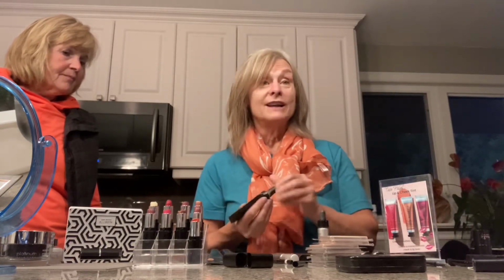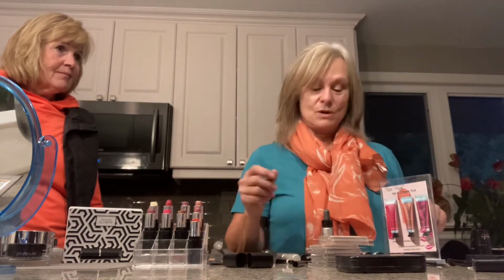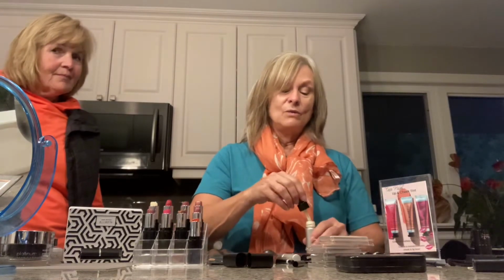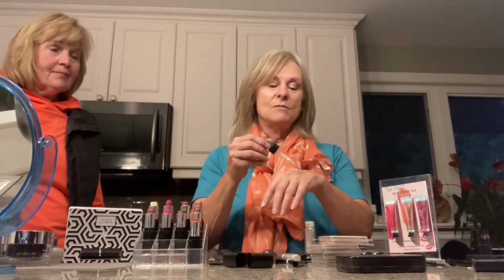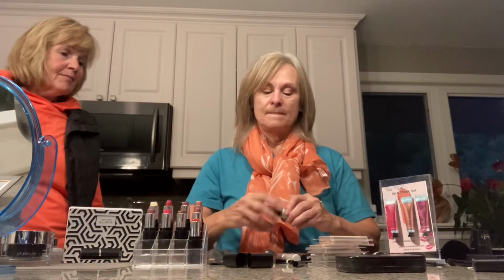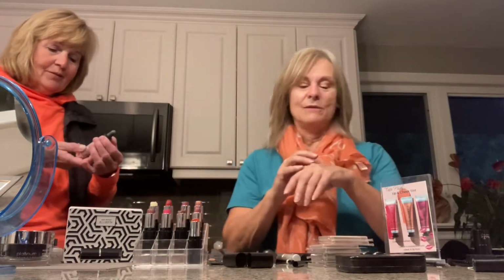When I'm going for a night on the town or I want that nice dewy young look, I am going to put in a drop of our luminous tint. And what else is great about luminous tint, especially in the wintertime, is it helps hydrate the face. It's got essential oils in it and micronized pearls. Let me see that. Yeah, so it gives you that dewy look. Oh, did you not have that? Because I should have brought that one for you.